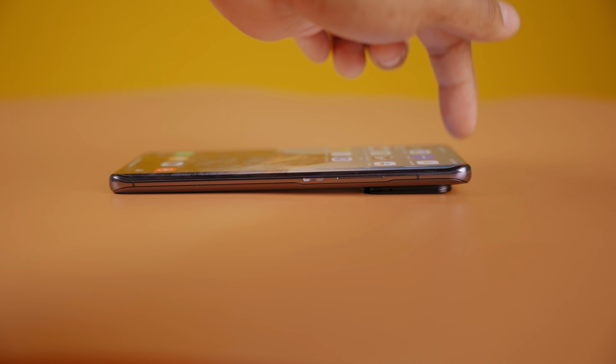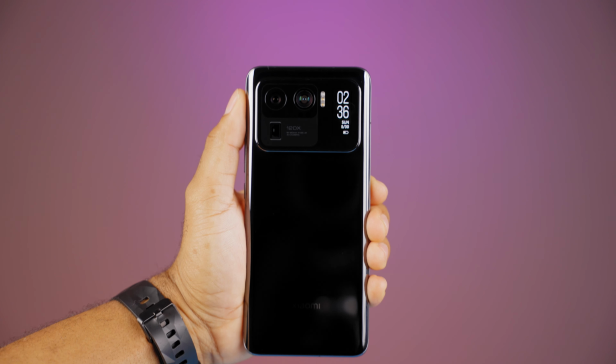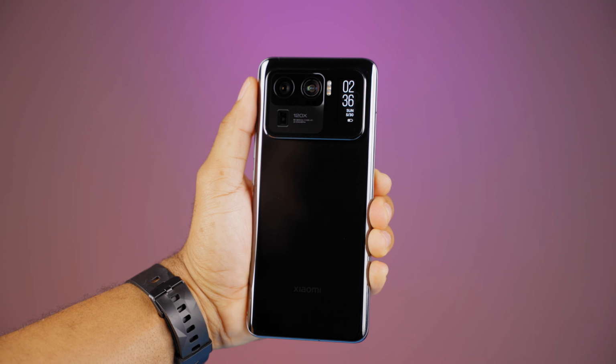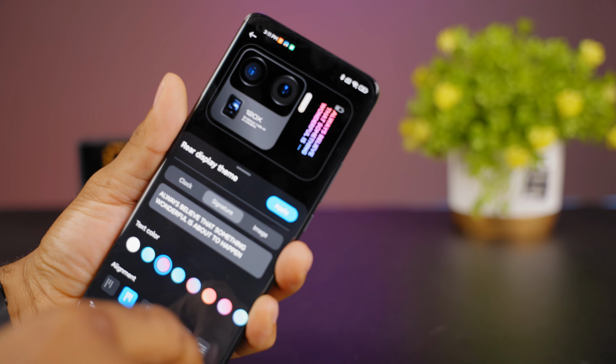The good thing about this bulge is the fact that it spans across the rear of this device, hence it wouldn't rock on a table. Did you notice the little screen to the side of the camera? Yeah, that's a tiny display that lets you take selfies with the main camera, giving you the best selfies from any smartphone at the time of making this video. And also, you can customize this display to show certain photos, time, and all that on a double tap.